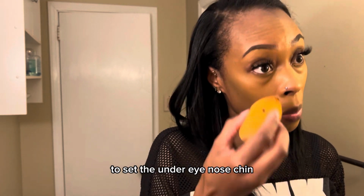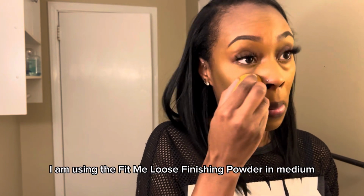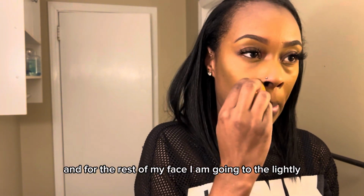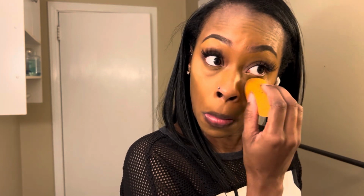To set the under eye, nose, chin, cupid's bow, and forehead, I am using the Fit Me Loose Finishing Powder in medium. And for the rest of my face, I am going to lightly apply the Fit Me Pressed Powder in the shade 355.